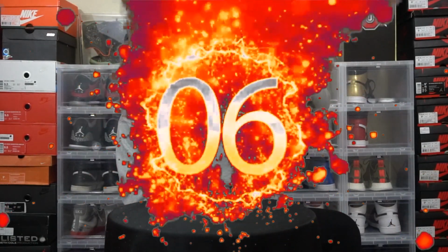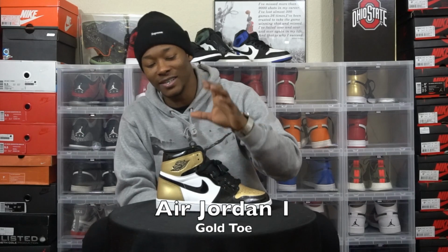So at number 6, we have the gold toe Jordan 1s. These shoes originally released at Complex Con, but they were in a different color blocking and they were exclusively released to any attendees at the Complex Con. So if you were there, you had a shot at getting them.